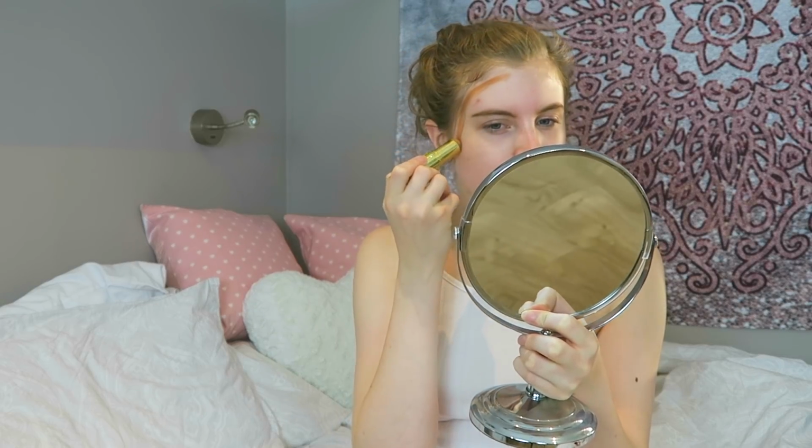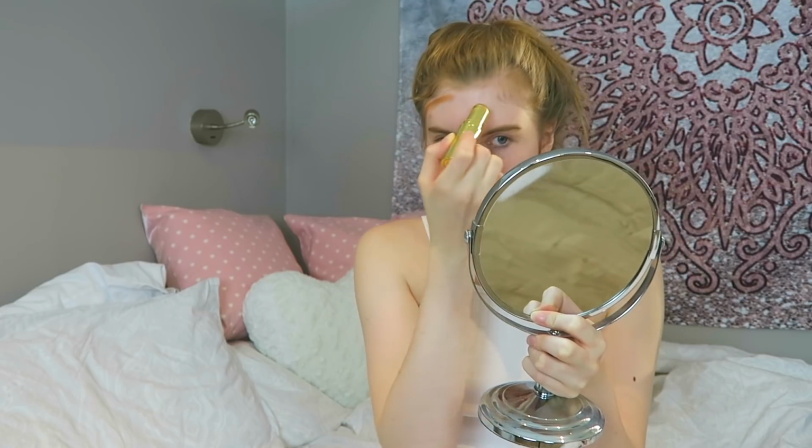So, this is the Benefit Hoola Quickie Contour Stick, I think it's called. And I'm just gonna shove it on my face. Hope for the best, but where's that? There it is. There I have my Bourjois Healthy Mix Anti Fatigue Concealer put under my eyes, which I feel like I need right now. Yeah, I need it right now.